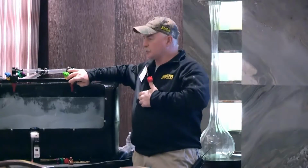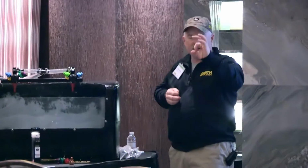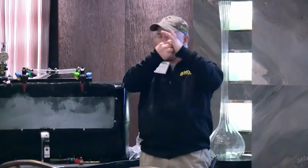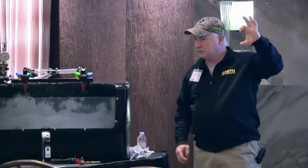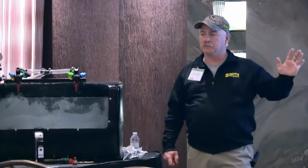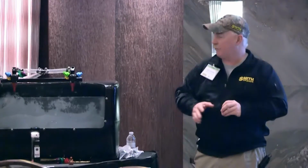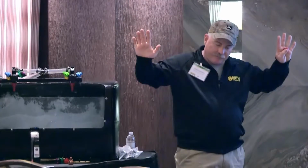Okay? The difference between the air induction nozzle is they take that droplet of chemical and they put an air bubble inside of it. So now that droplet is bigger. So when it's bigger, it's heavier, and it falls, and you don't have the drift as bad. Okay? That was really, really big a few years ago. Everybody wanted to go to the air induction. Got to have air induction.